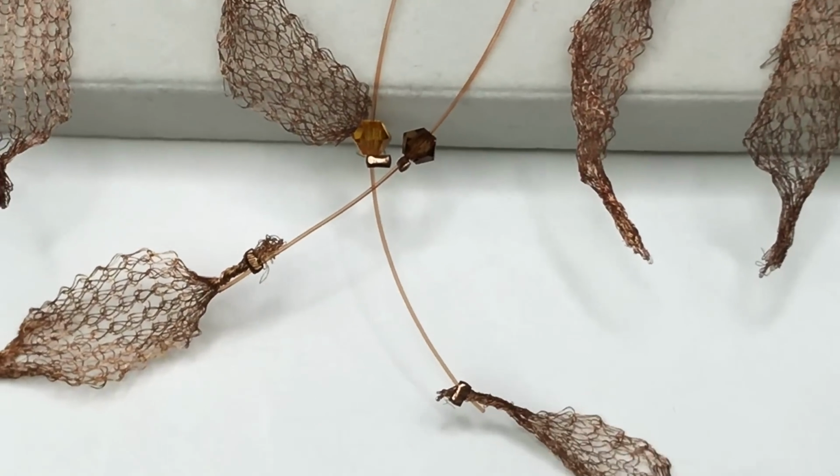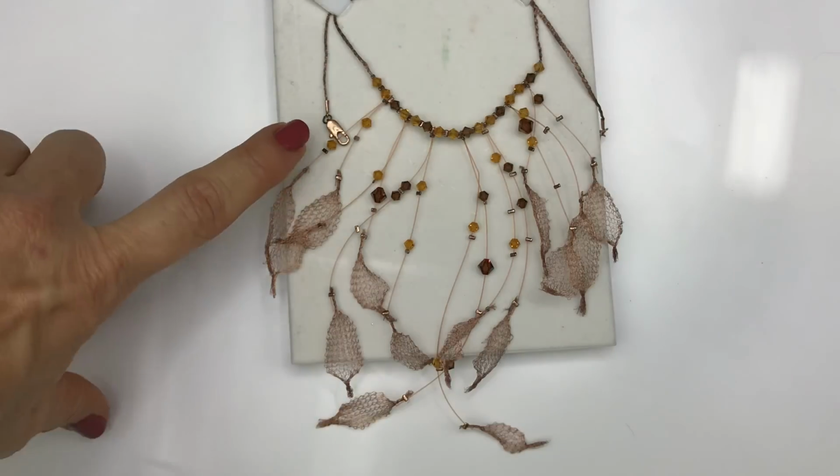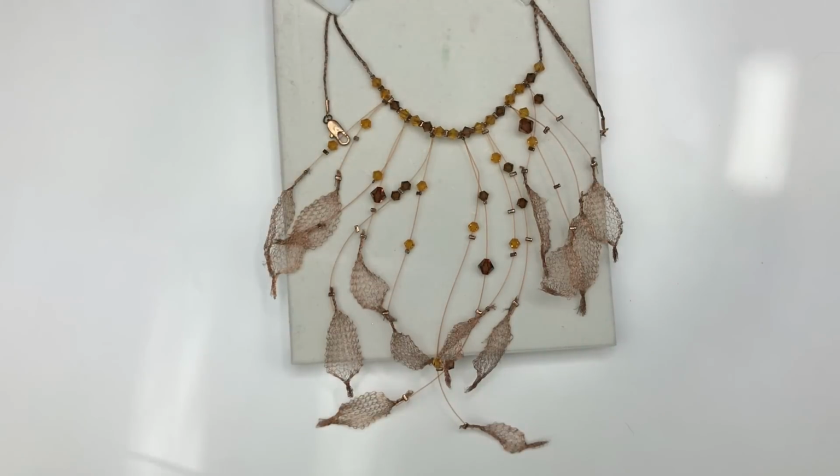This is very different. This is finished off with a lobster clasp. And as far as listing it, I have to give some thought on some keywords and how I would go about listing this, but it's very different. It's a very unique necklace.